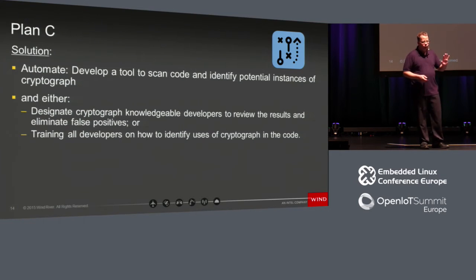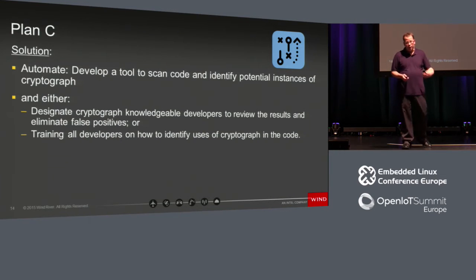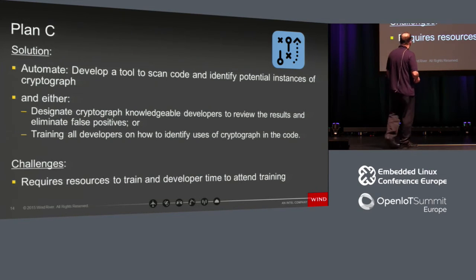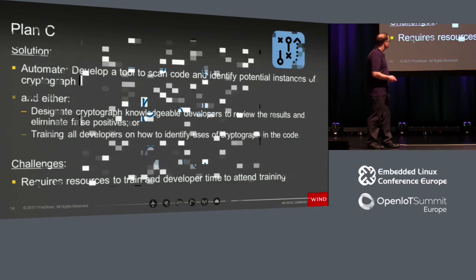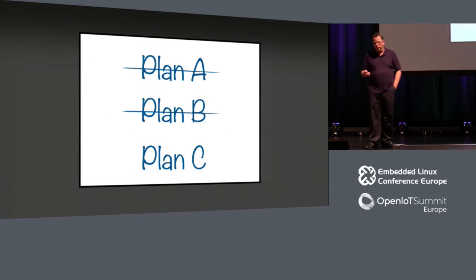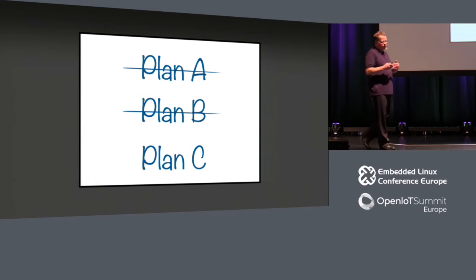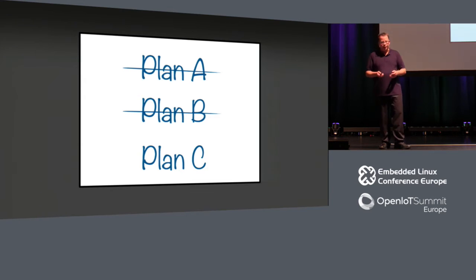But I think this is probably the most realistic situation, which no one's really thinking about right now. But we probably have to make the ability to identify cryptography part of engineering training. Otherwise, you're going to have to designate a set of people who can review those results. But in the end, obviously, it's going to take resources and engineering time. So for now, I only see a plan C. But still, we're not there yet. We're going to talk about tooling today, and that's still in its infancy. But a missing piece in that process is that training.